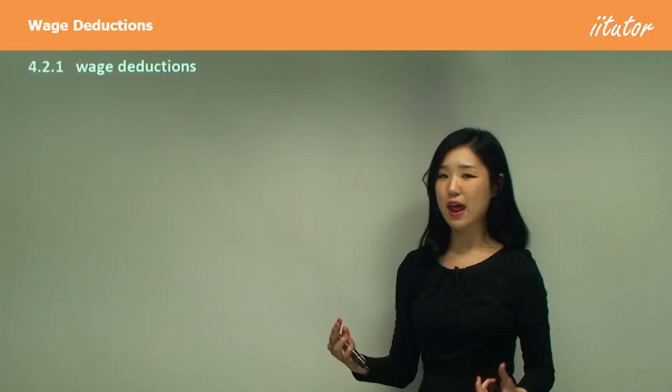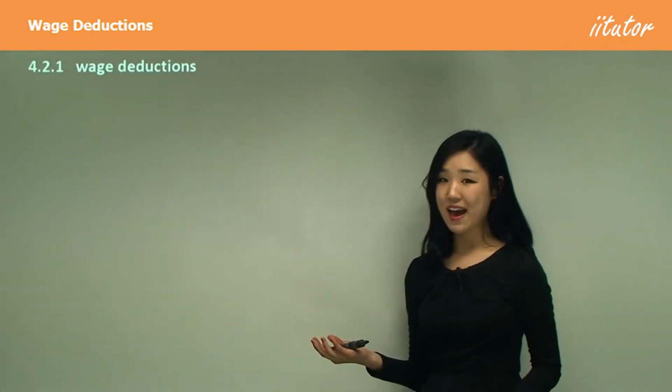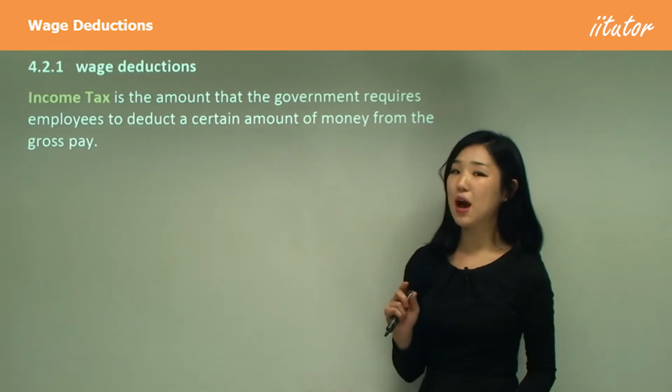So sometimes when we get our wages, we need to deduct some amounts, maybe something like tax or any expenses that need to be considered. These are the things that I'm going to be talking about. The first one is the income tax.